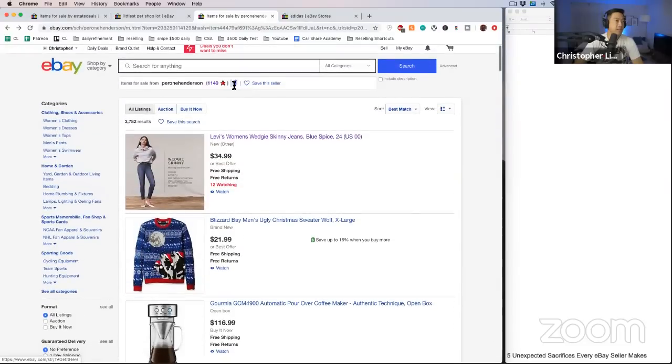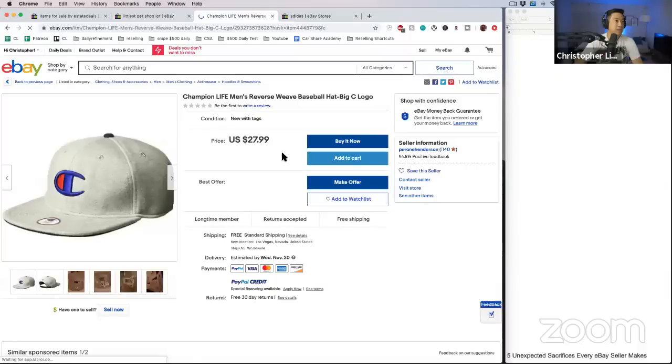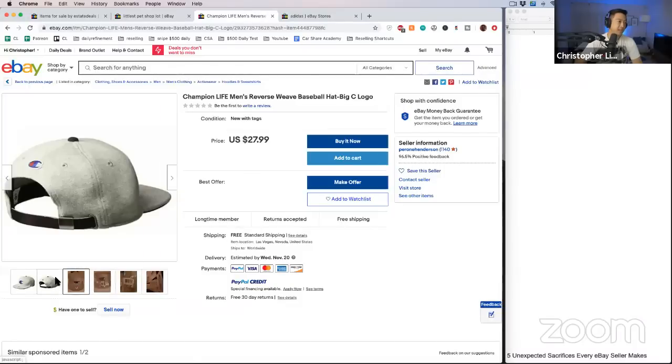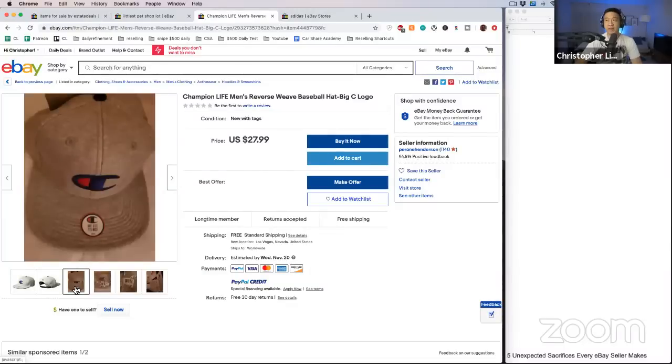Let's take a look at the store. Featured items. Let's see here. This is so crazy, Perry. Look at this. There's so many of these items that are single SKU, which is so scary to me because of the time involved. And also, this looks a little different, right? That's why I think it's important to include an actual photo if you can. Because if you were looking for this hat and you receive this hat, you might actually return it. Because it looks different to me.